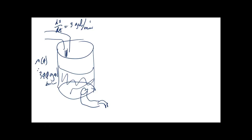The concentration of the salt in this inflow is 2 pounds per gallon. So the concentration of the inflow is 2 pounds per gallon. Okay, that's how much salt is coming in, 2 pounds per gallon, and you got 3 gallons per minute coming in. I probably have the x wrong, but we'll go back and change that in a minute. I meant to put A anyway, but I put x. But we'll come back and deal with that in a minute. Okay.